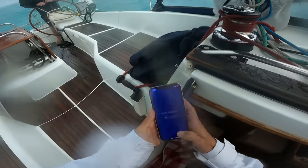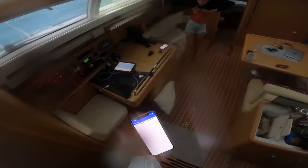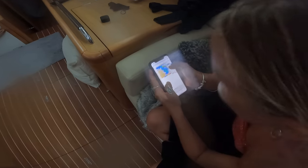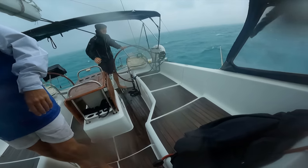We don't know how long this system's going to last, so we're continuing to attempt to load a weather map. Did you say it's not loading? And then somehow Maddie got enough reception. It's huge. Did you want to have a quick look? Maddie was able to get on her phone. So it's passing over us. Okay. It looks like the worst of it is passing over us now. Yeah. Right?